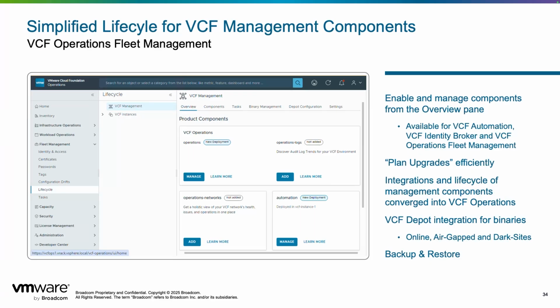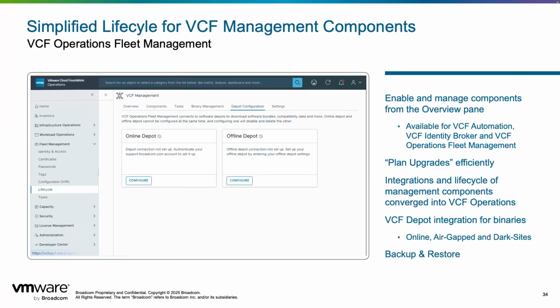The overview page provides a single pane of all the features which are enabled. There are two types of depot configurations, which we touched on earlier: an online depot for internet connected environments or an offline depot for disconnected sites. Once the depot is configured, Fleet Management will download the manifest as needed and then display all available and applicable binaries for installs, upgrades, or patches.